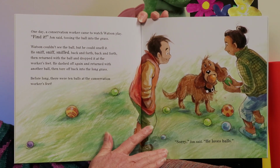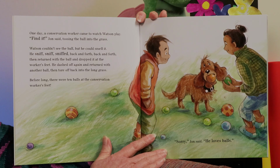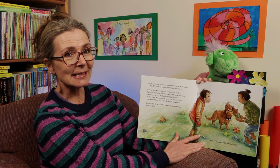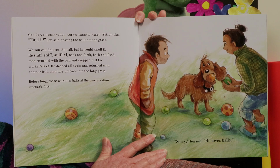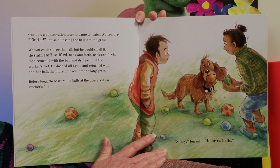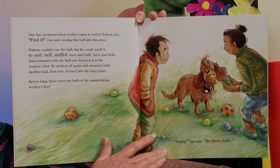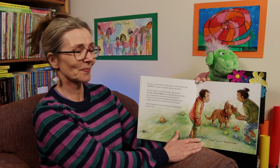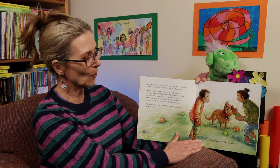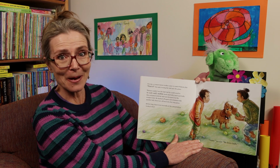One day, a conservation worker came to watch Watson play. "Find it," Jon said, tossing the ball into the grass. Watson couldn't see the ball, but he could smell it. He sniffed, back and forth, then returned with the ball and dropped it at the worker's feet. He dashed off again and returned with another ball, then tore off back into the long grass. Before long, there were 10 balls at the conservation worker's feet. "Sorry," said Jon. "He loves balls." Look at all the balls he found in the long grass. 10 of them.